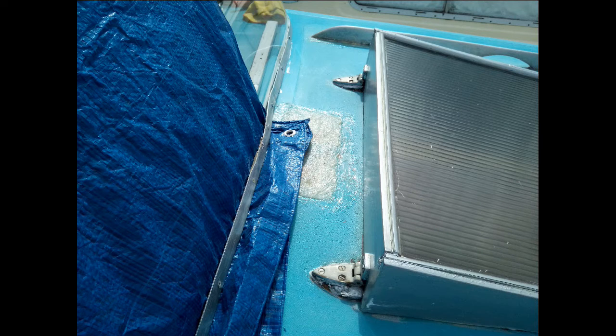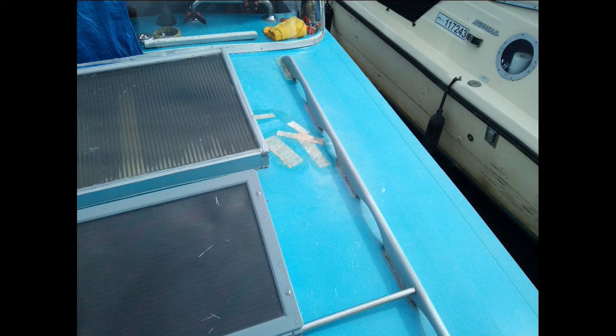I have carried out some fiberglass repairs to the roof in preparation for painting the outside of the boat.